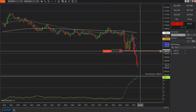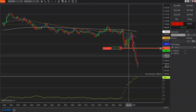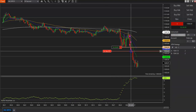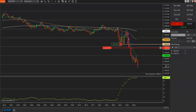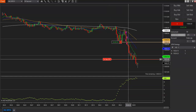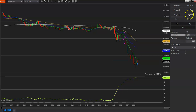Moving my stop to break even. My stop below here. Good first trade.